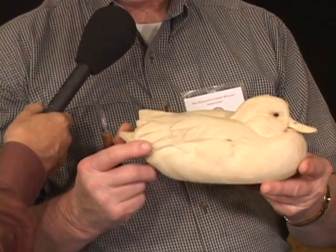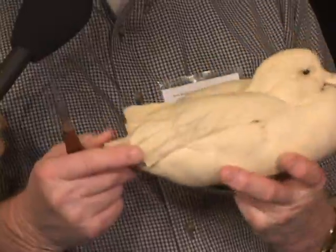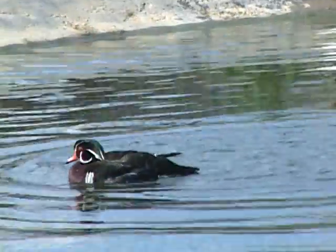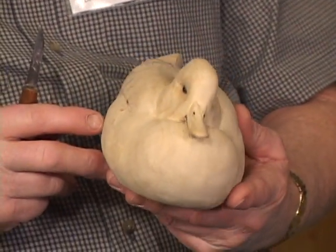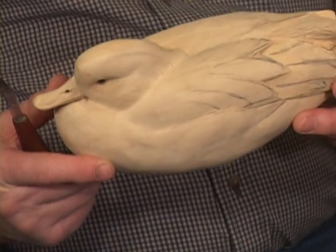If these things are judged as a decoy, they put them into a tank of water, and it has to float lifelike, where puddle ducks tend to float with the tail up in the air, and diver ducks tend to float with the tail down more. So you have to project that for each species. I suppose you could test it in your bathtub. You could, yeah. I use an old aquarium, just anything that'll hold water.